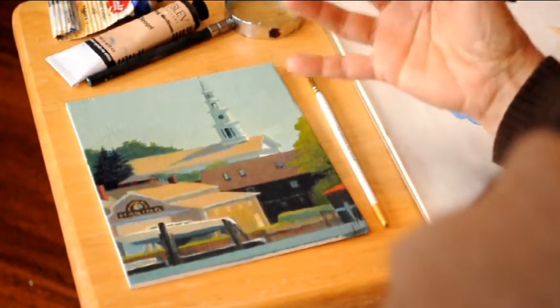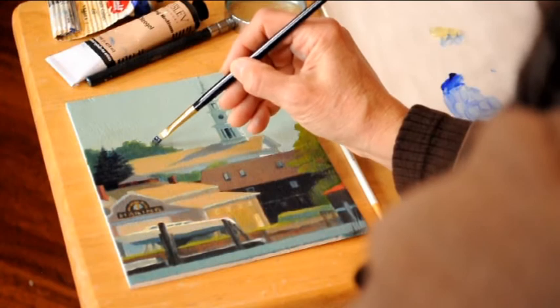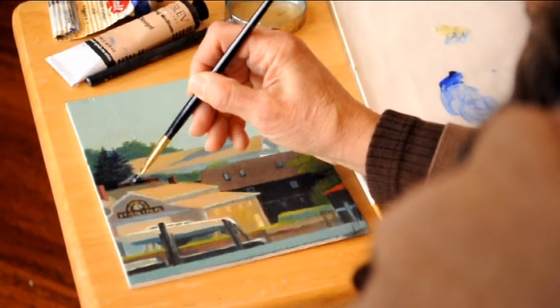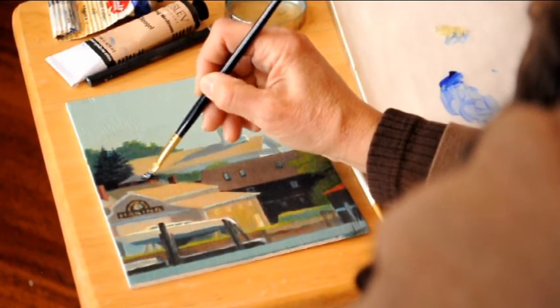So now I'm applying a thin layer of transparent paint on top of a dry painting, and I'm trying to add a little bit more depth and dimension to some of these colors in shadow. So I'm using blue in order to do that.